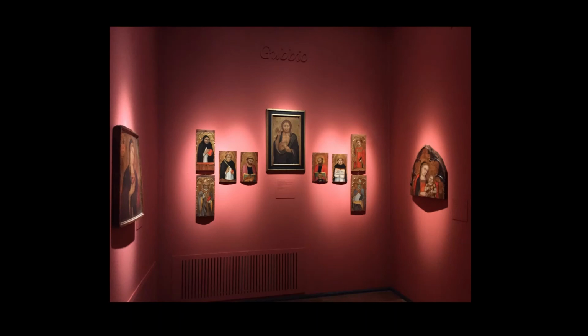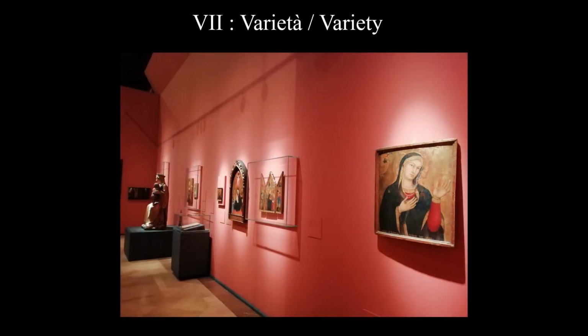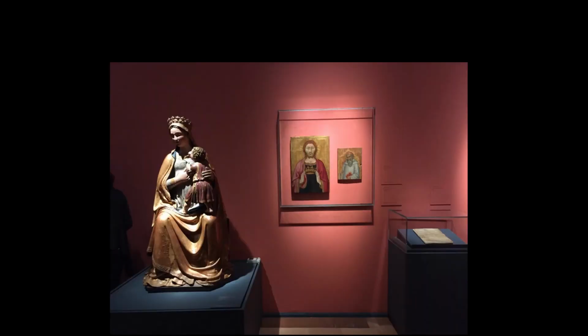The one on the right is Taddeo's last signed and dated Madonna, not from an altarpiece, but you see here in her directness, her frankness, again, her ponderousness, that new style that I think looks toward a Renaissance mode. That Madonna from Orte belongs to the section entitled Variety, in which we show the other sorts of paintings for which Taddeo was responsible, the works that certainly kept his bottega of interest to citizens from all social ranks.